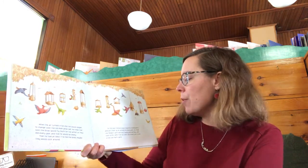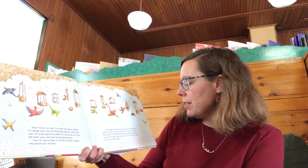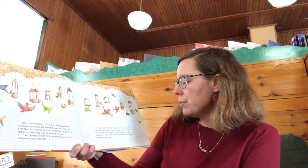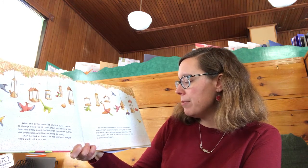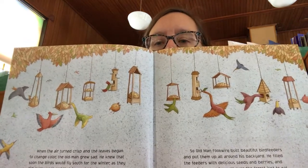So Old Man Fouquier built beautiful bird feeders and put them all around his backyard. He filled the feeders with delicious seeds and berries, and soon birds came from all over the forest just to eat in the old man's yard.